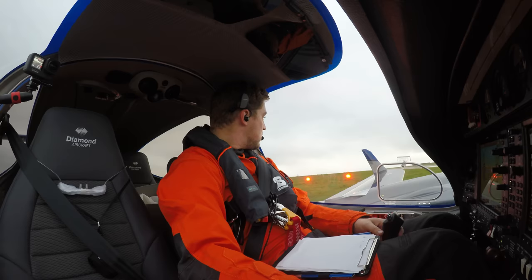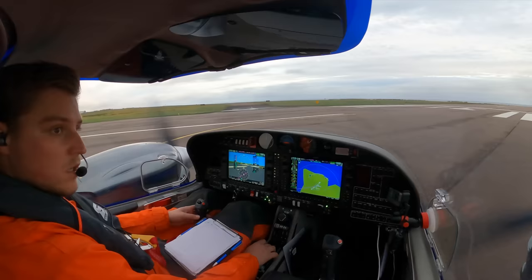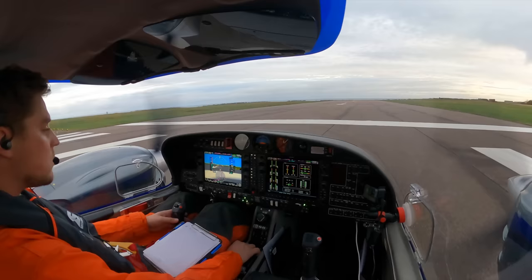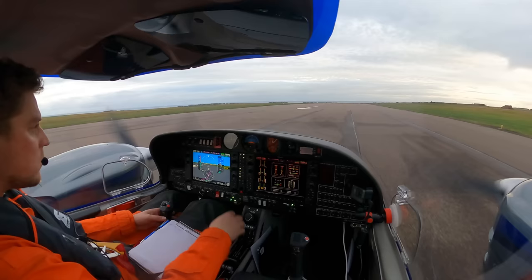So, both sides clear. Maybe you're wondering why I'm already taxiing on the active runway without having heard me receiving a clearance. That's normal in Wick. They usually give you the clearance when you're on the runway and ready to go. So let's taxi back here, turn around and do the before takeoff check, and then we're ready to receive the clearance and take off for Reykjavik.